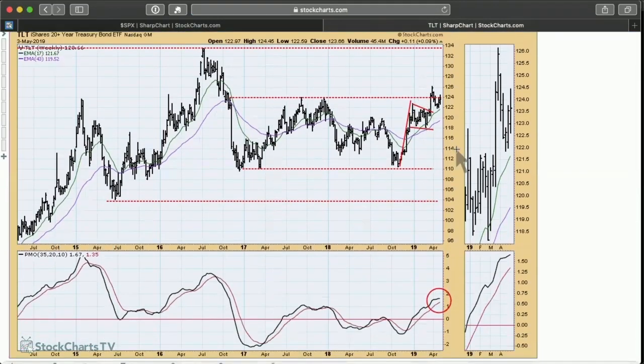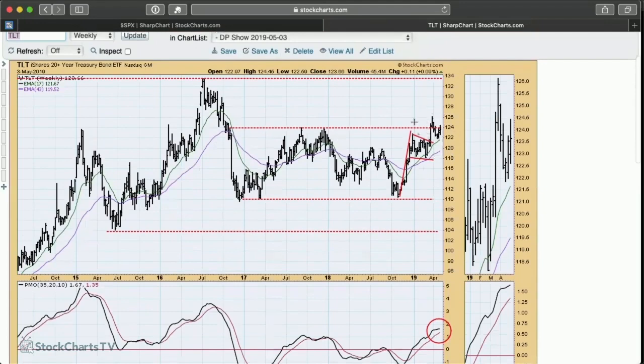Okay, so here we are looking at it chopping around through a 2-year resistance line, and the all-time high, I would believe, is right there. And so that would be the ultimate resistance. Right now the weekly PMO is rising, and it's above the zero line, so it's looking strong right now. But as you can see, price is becoming more churny, shall we say?